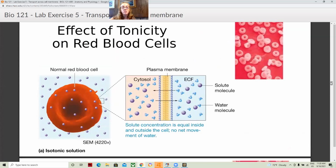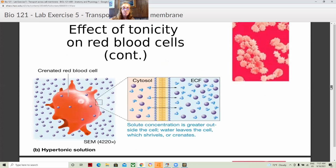So a cell in an isotonic situation, a red blood cell. Solute concentration is equal inside and outside of the cell. Therefore, there's no net movement of water. It moves both ways because the concentration of water is the same on both sides of the membrane. So the water concentration has to be equal inside and outside. The water is still moving. It's just not moving in any given net direction. It's moving both ways equally.